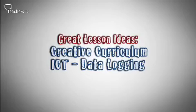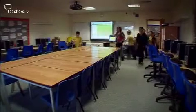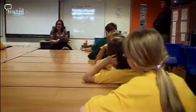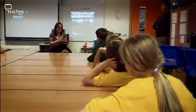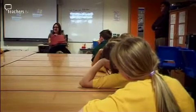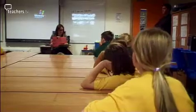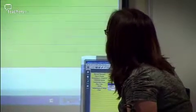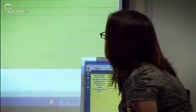Okay, so if you just go and sit along the edges there, find a chair. Prior to this lesson, the children have been outside and collected different specimens of plants and animals. Now, I want them to use a data logging programme to collate the information they have found. And you are going to be making a database today all about the species and the plants and the animals that you discovered this morning. This will be the first time that the children have used this particular data logging programme, so I've produced a card which asks them certain key questions to guide their thinking.